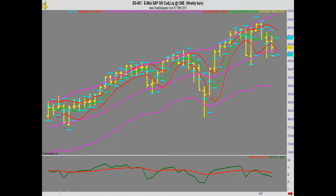Now, if they hold 1990, they could base for a while here, or they could turn right back up. I'm not Chicken Little calling for the end of the world here. I just think the situation is there where they could roll over kind of hard here and catch some people by surprise.